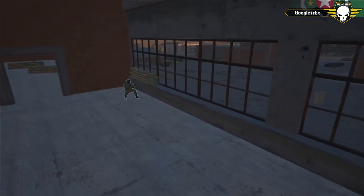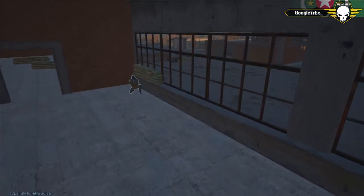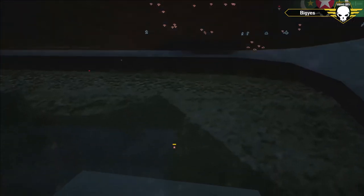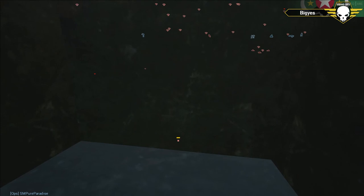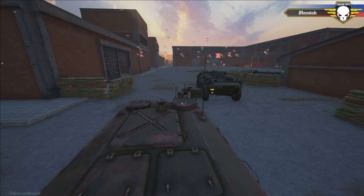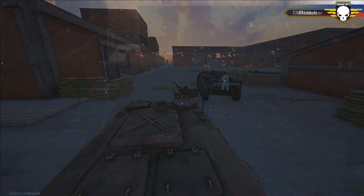We might see them hop out of those vehicles soon. They could use them to push up. They don't have any lats left here on the militia side, so they're just sitting here waiting. Ultimately, the objective here is that they have to take down that FOB, so they can't just sit in these vehicles all day. Cool Breeze getting out.